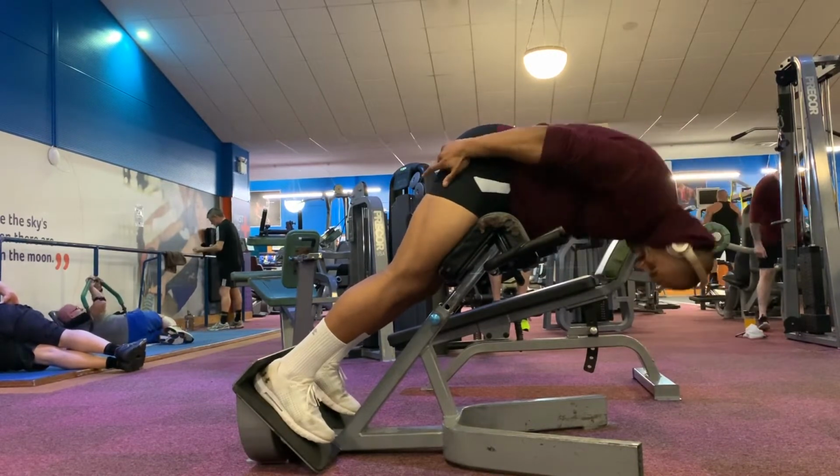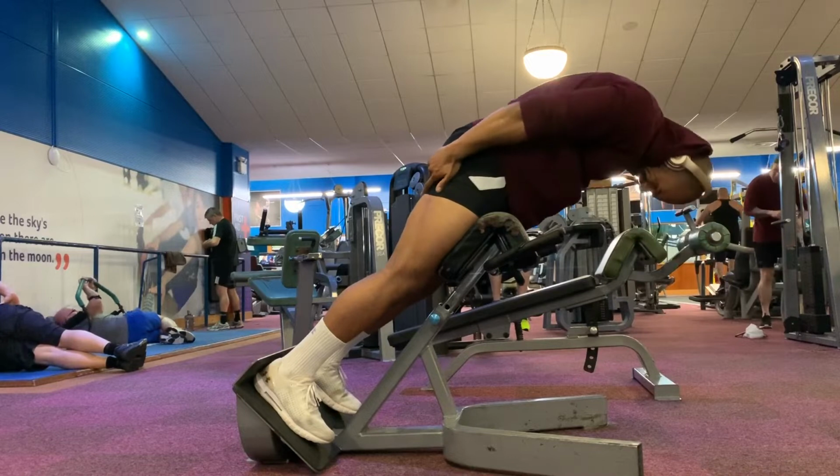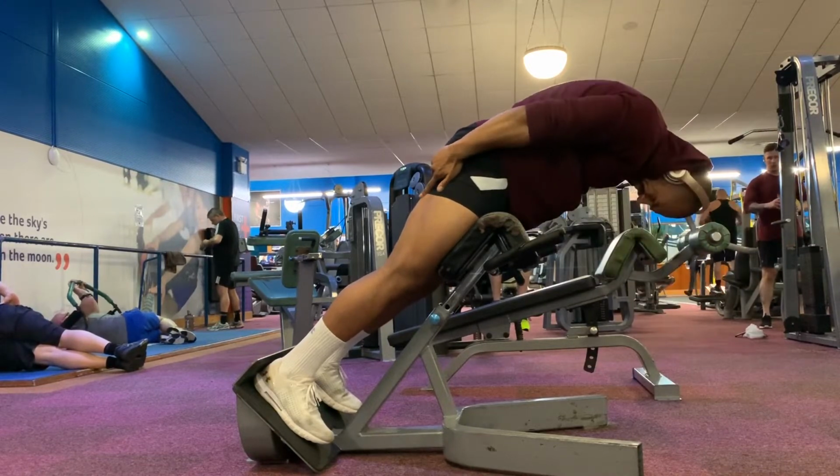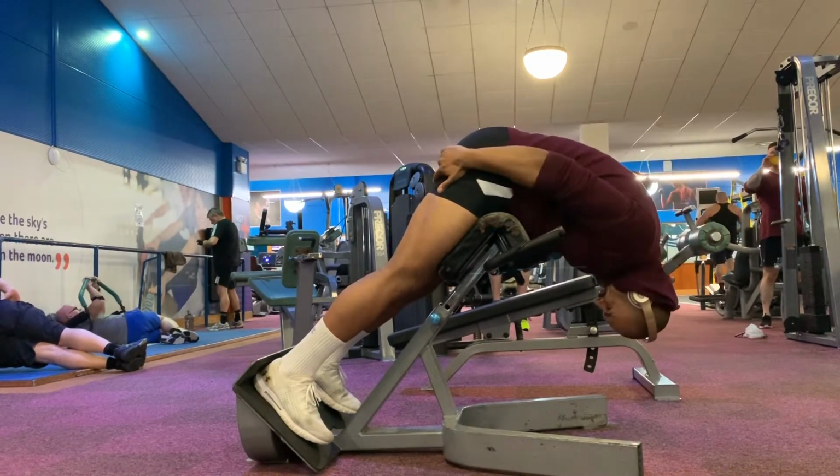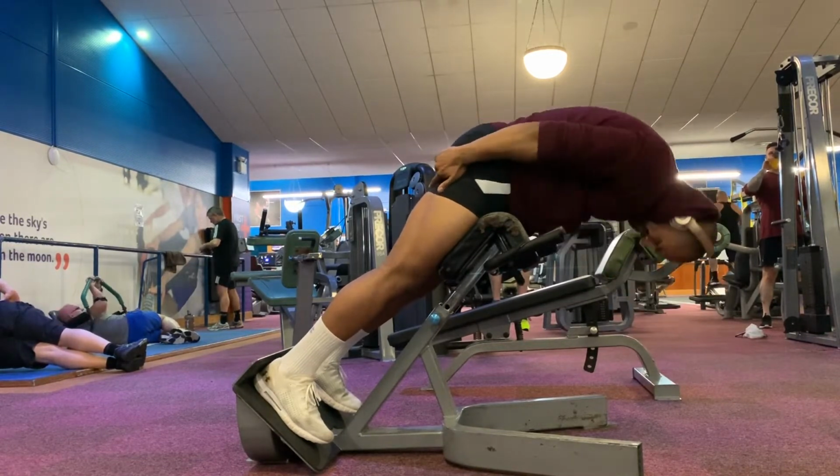From there I switch up and keep my toes in line with my knees and my hips, and then I'm really trying to just finish off, rep out 10 to 15 reps on both of these, and really just finish off the hamstrings.